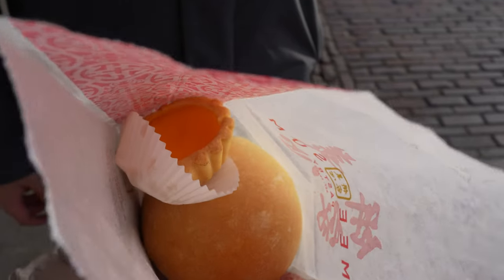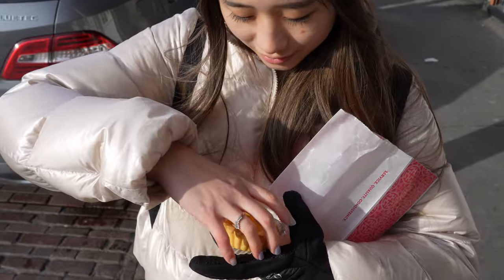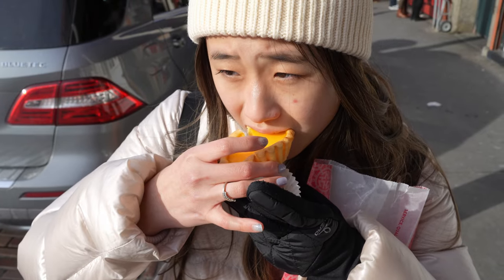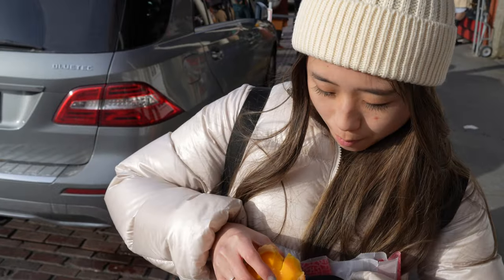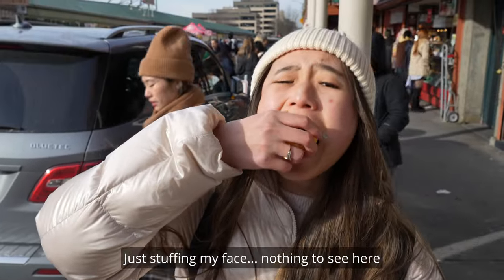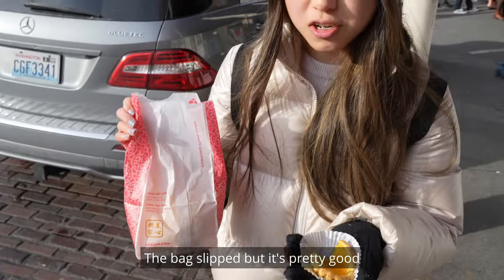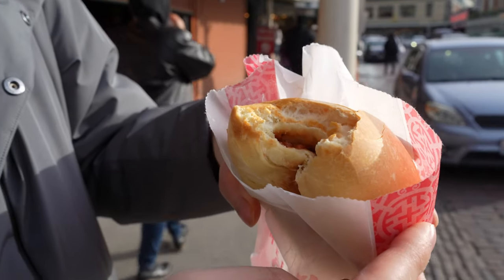Look at how neat that egg tart looks. Oh, oh no, I broke it. Look, it looks so nice. Oh, it's coming apart. See this. Put your mouth. Oh no! The back. That's very good. Try the ham ball. Is it just the barbecue pork filling? Yep. Mm. Is it as good as Keith said it was? It's alright.